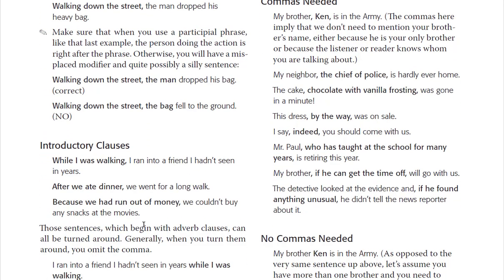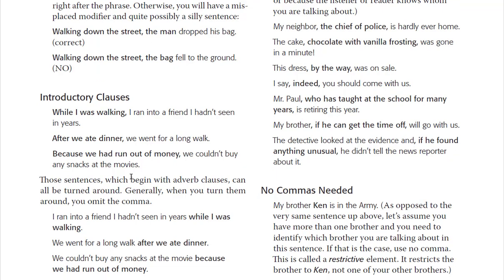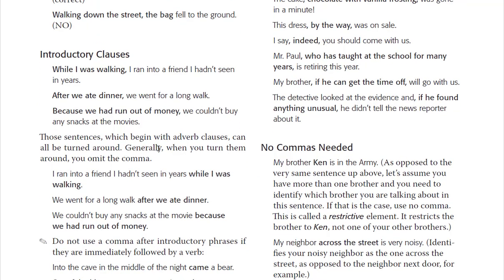Introductory phrases. When you have an introductory phrase or a dependent clause at the beginning of a sentence, you need a comma. While I was walking, that's a dependent clause, comma, I ran into a friend I hadn't seen in years. After we ate dinner, comma, we went for a walk. Because we had run out of money, we couldn't buy any snacks at the movies. So these sentences all begin with adverb clauses, which is another way of saying dependent clauses. Generally, when the adverb clause is at the end of the sentence, we omit the comma.